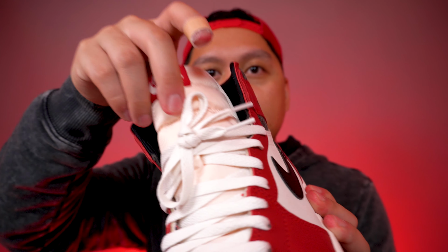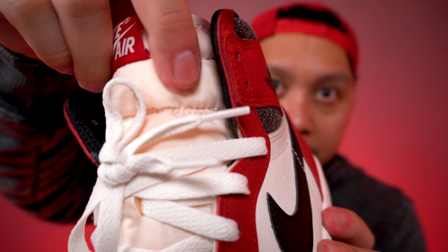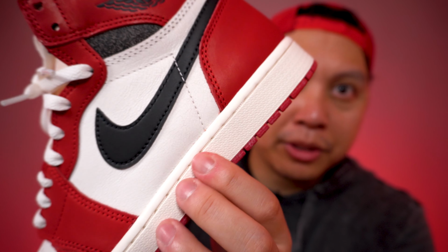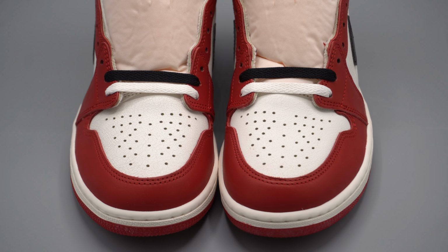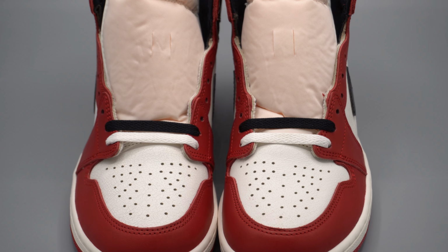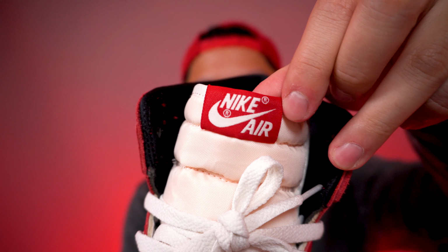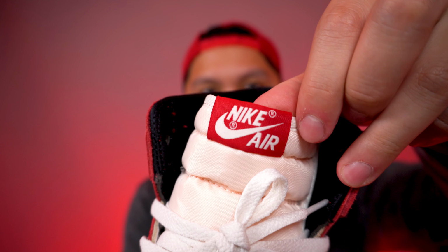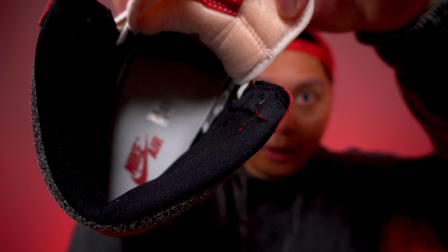To add to that aged look, there is a subtle amount of yellow / aged hue in the tongue, but also a little bit in the midsole. Not too much, I would say, but definitely noticeable in the tongue, where it is clearly more yellow compared to the white of the shoe itself or even the laces. And another detail is that it's a typical Jordan 1 with the Nike Air logos on the tongue and also on the insole, printed in red on a white insole.